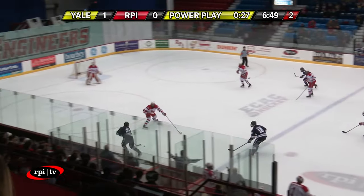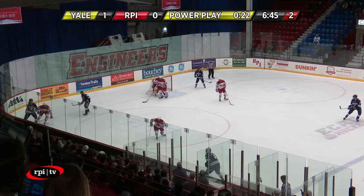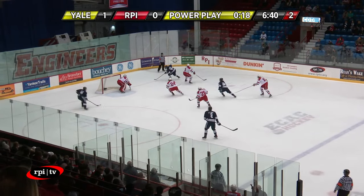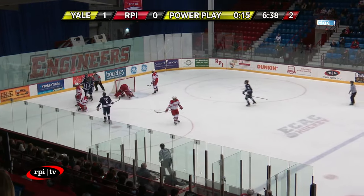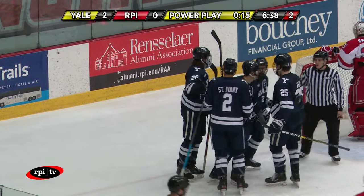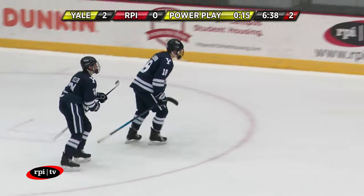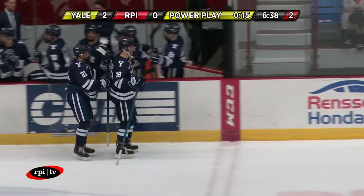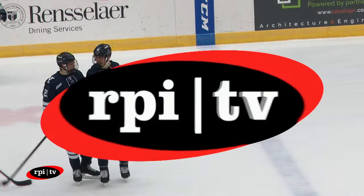Back come the Bulldogs again. Here's Hall. He'll pull up in the near circle. All the way back to the corner with it. Now to the point, St. Ivany. Far side connection for Kemp. Now spinning with it, Pearson, jam try, and it trickles in off of Welsh. It's a power play goal, and once again, the Bulldogs capitalize after an Engineers rush shorthanded. It's a power play tally this time for Tyler Welsh, his fourth goal of the season. It's 2-0 Yale.